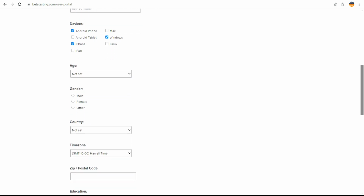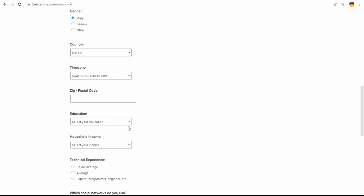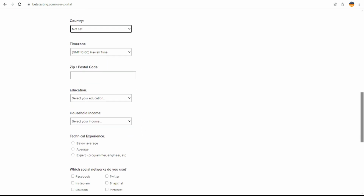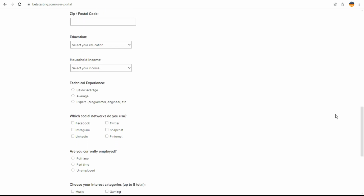For your age, simply click on this down arrow and select your age followed by your gender. For your nation, simply select the country from which you are coming. As you can see, they're basically accepting people from all over the world. So once you've chosen your nation, all you have to do now is choose your time zone, zip code, and educational background. You can simply select all of the options right here. And for me, I choose a professional degree. And then for family income, you can select whatever income you want.